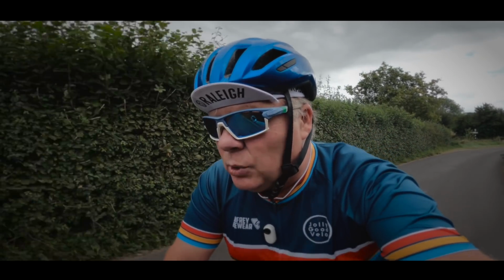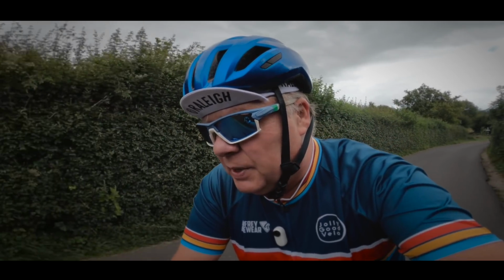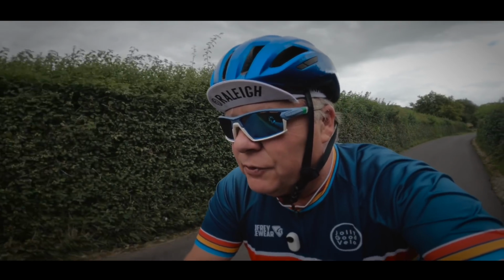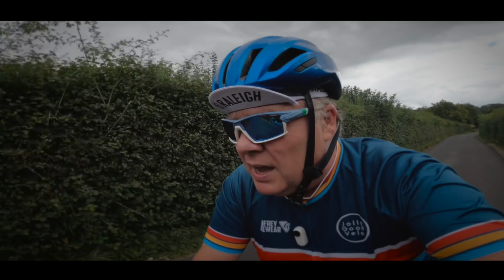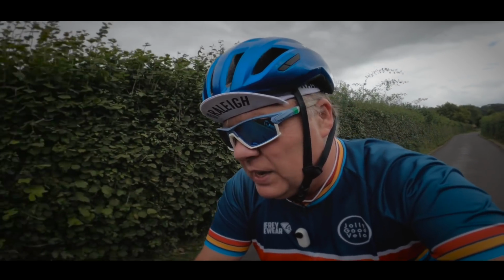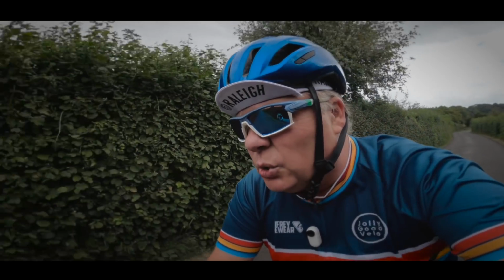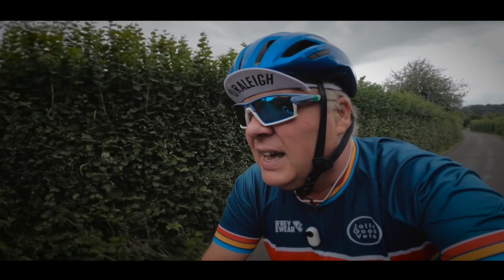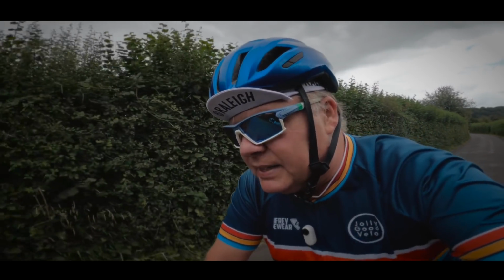Today I'm cycling up to a place called Borden. Now, I did cycle up there a couple of weeks ago because that was the town where I went to school, but this is going to be a completely different ride today, 40 kilometers or so. Over the last couple of weeks I felt that I've been neglecting my endurance. I've been doing shorter rides at about 30 kilometers or so, and today I thought I would just extend it a little bit.